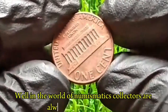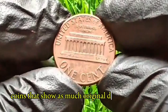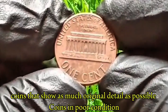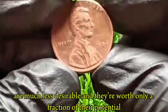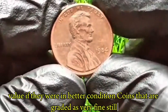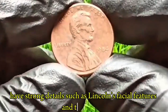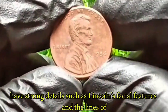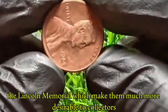Well, in the world of numismatics, collectors are always on the lookout for coins that show as much original detail as possible. Coins in poor condition are much less desirable, and they are worth only a fraction of their potential value if they were in better condition. Coins that are graded as very fine still have strong details such as Lincoln's facial features and the lines of the Lincoln Memorial, which make them much more desirable to collectors.